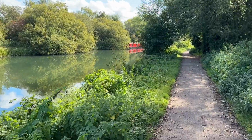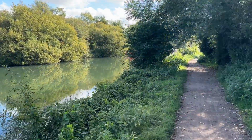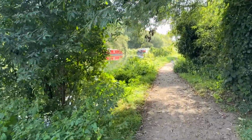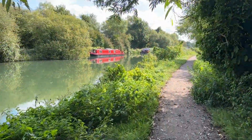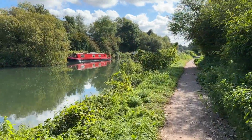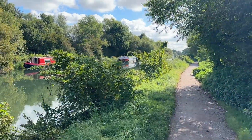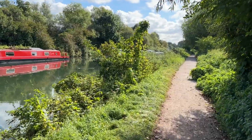Right, so I've left the town of Ware now, and got into some surprisingly tranquil section of canal here. It's really rather nice. As I say, this is going to become fewer and fewer as we get closer to London. I'd certainly be wanting to moor my boat down here rather than back up there.